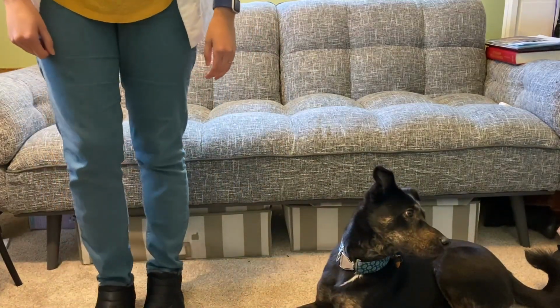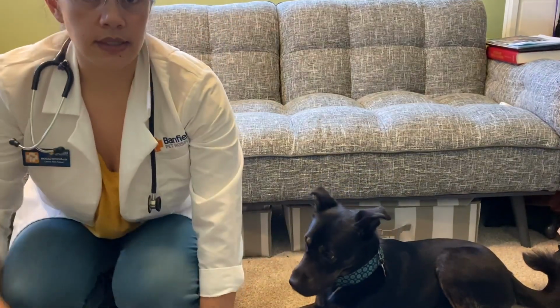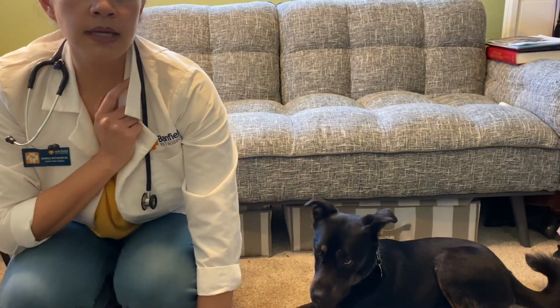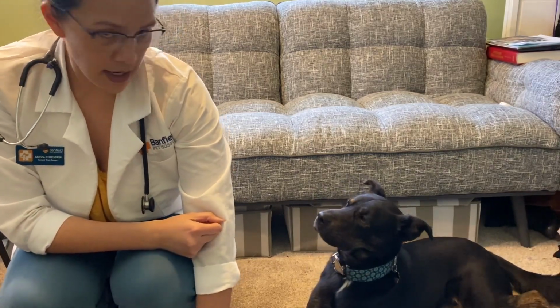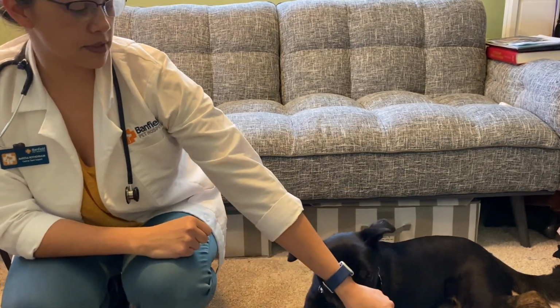The other important thing is the position of your body. You should be turned sideways. When you crouch down low and turn sideways, you're minimizing the amount of forward sort of challenging that you're doing with a dog. If you turn sideways and look this way, you can also easily hold your hand out for them to start to smell.